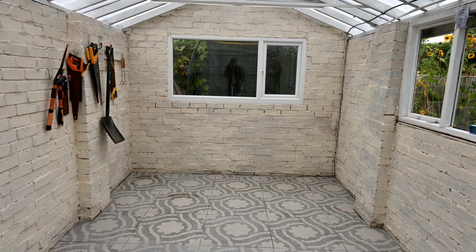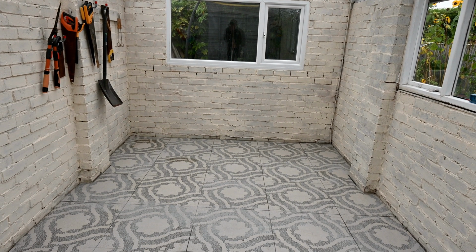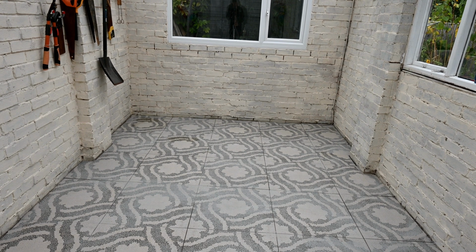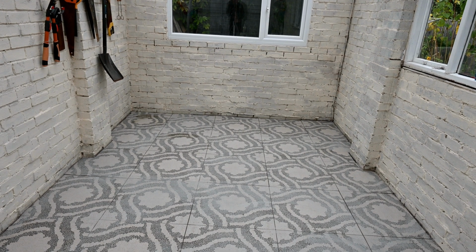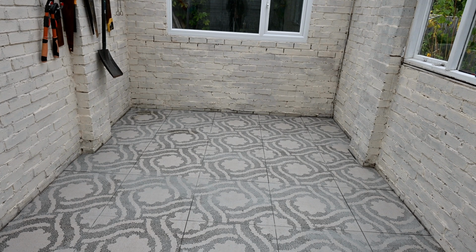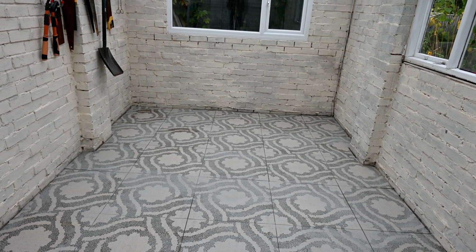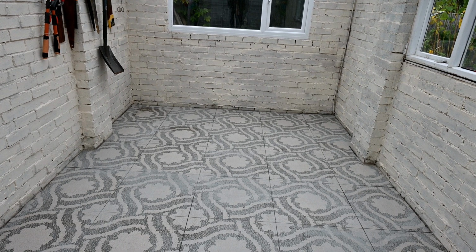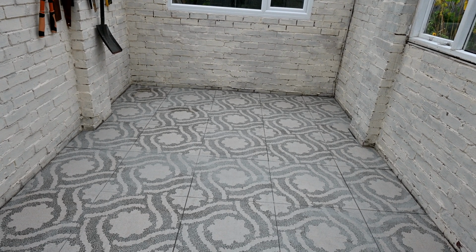And then if we look down, I've just finished off the flooring, so these 600mm square outdoor porcelain tiles with a pebble finish. Just been doing the grouting this morning, so it's a bit cloudy, the tiles, need to give it a few more cleans over. But I'm very happy with the results and the finish of this.